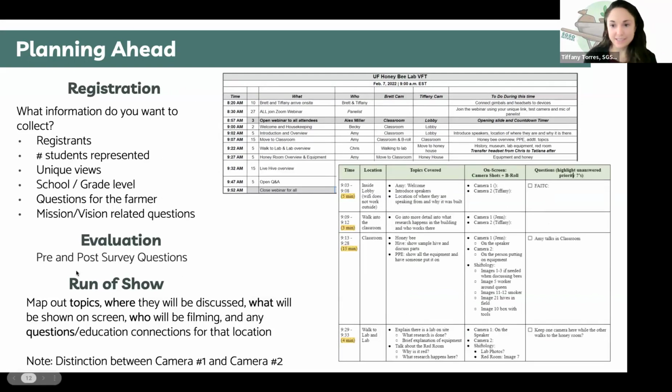And then planning ahead. Super important: the behind the scenes logistics. Creating a run of show is really important so that we know where we're going to be at each point in the experience. What we did is, when we had registration up, we asked if there were any initial questions that students or teachers had that they wanted answered during the field trip. Based on that, we could put some of those questions into areas where we'd be able to answer them live and point to specific things related to the questions being asked.